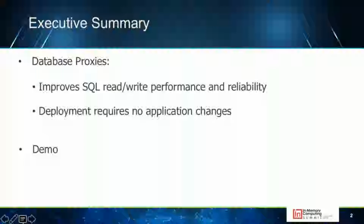But I wanted to make this very interactive. I know it's not great for recording, but this time is really for you all who are attending here. So if there's any questions or clarification, please just raise your hand and we can have an interactive discussion. I think that makes the session a lot more lively.